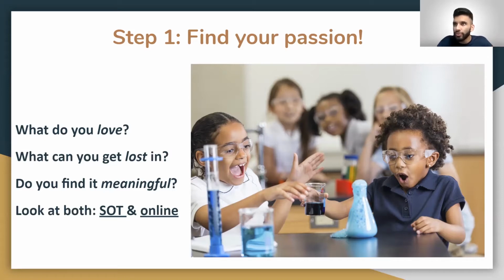A lot of people think that they're really interested in the brain, and they do research and they realize, you know what, the brain is a little too specific. Actually, I really love the lungs and the respiratory system. I might do research there. So it's always flexible, but find something that you love, and not something that sounds cool or something that someone else wants you to do.